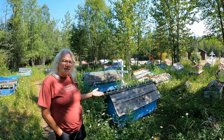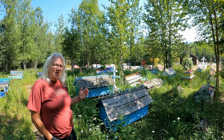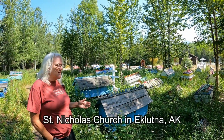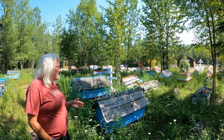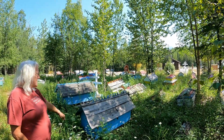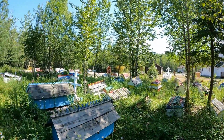This is the Russian Orthodox / Athabascan cemetery located in Eklutna, Alaska. And it has these spirit houses. It's kind of sad that they're in kind of poor shape.